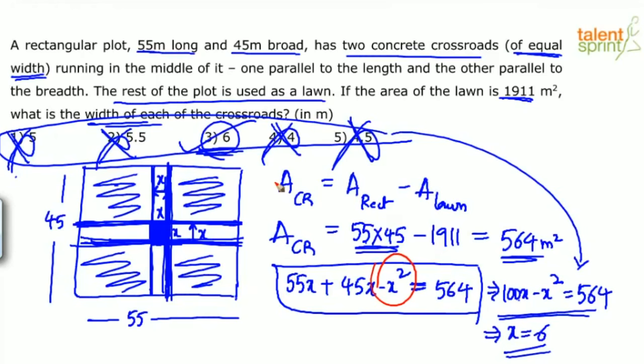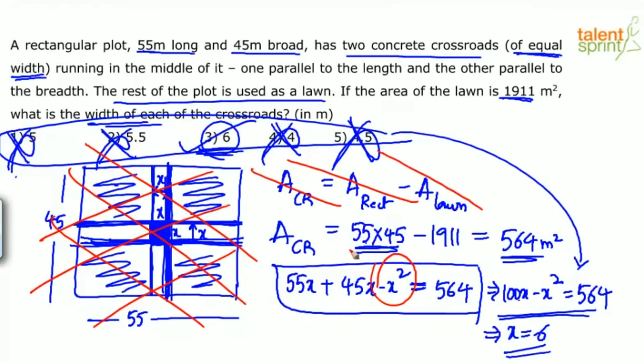And then don't write all these unnecessary steps. First of all, I would say no need to draw the diagram. You can visualize that, right? So cut that part. Don't write this equation. Don't write any of these steps. You know that the area of the crossroad will be 55 into 45, which is 2475, minus 911. So the only step that you put on paper is this, and substitute the values. So it wouldn't take more than 30-35 seconds.